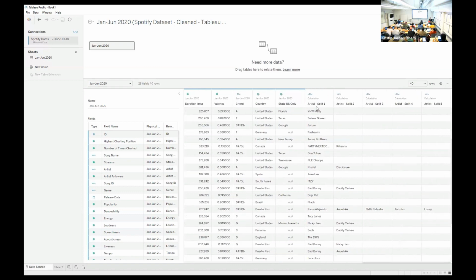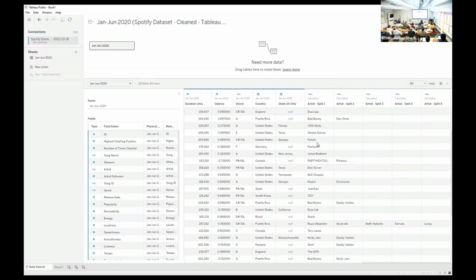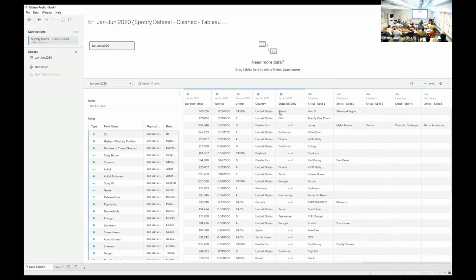And so in artist split 1, this is the first artist listed. Every song is going to have at least that first artist, and again, that's what's attached to this country and state data. And if there are additional artists, they get their own column as well.